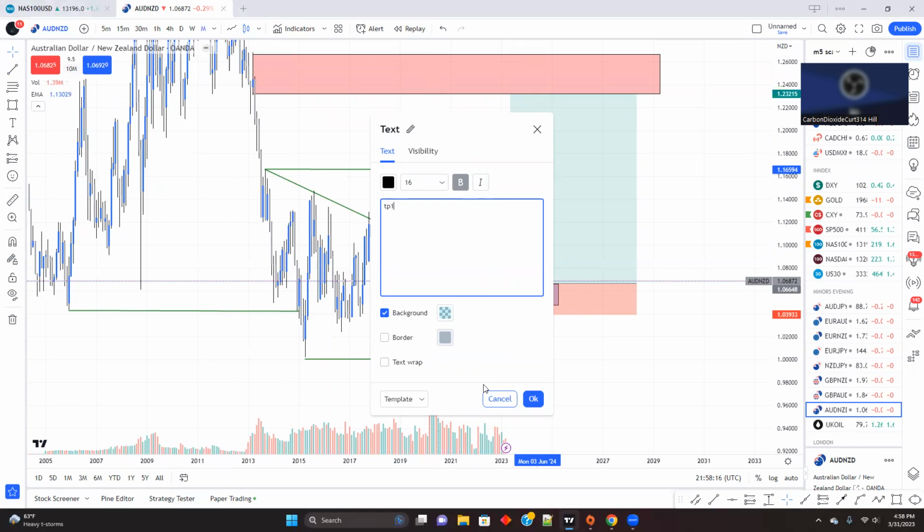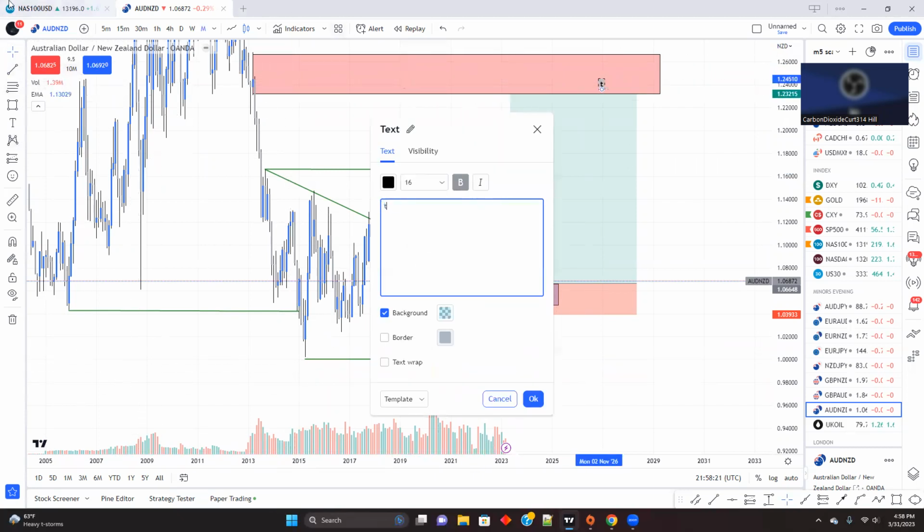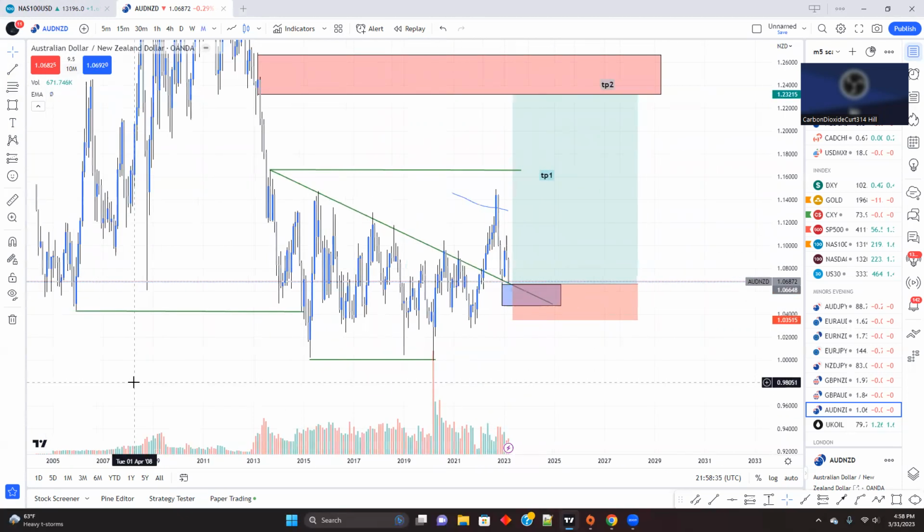TP1 will be right here, and TP2 will be right here. And we'll just go from there. We'll give it a little room just in case one comes down and wicks this zone. Now, honestly, if we wick this zone, I'll put another entry in, and then let's see if we can get this big push up towards here.